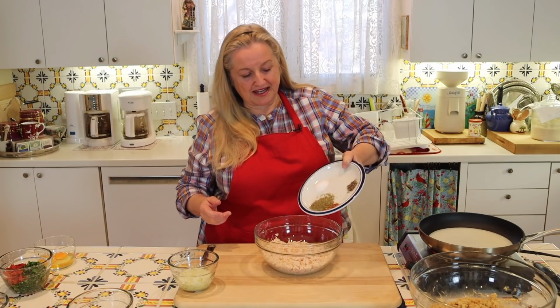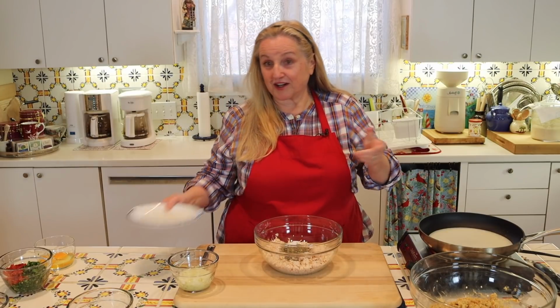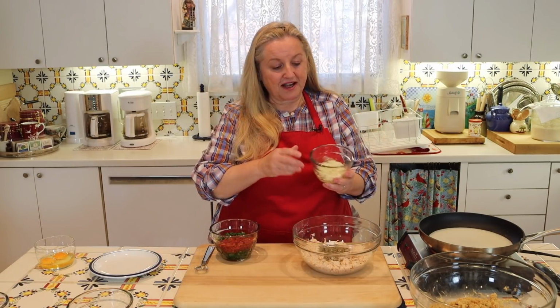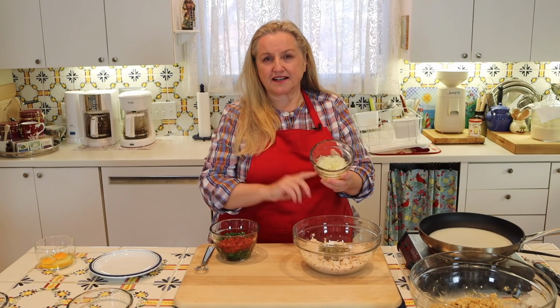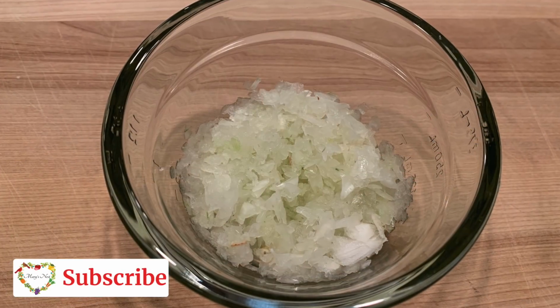So I'm just going to go ahead and sprinkle all of this in, and then we'll add our other flavoring ingredients. Now what I've got here is 1 onion. It was about a medium onion or so that I've just grated up. You can chop it up. I like to grate it.